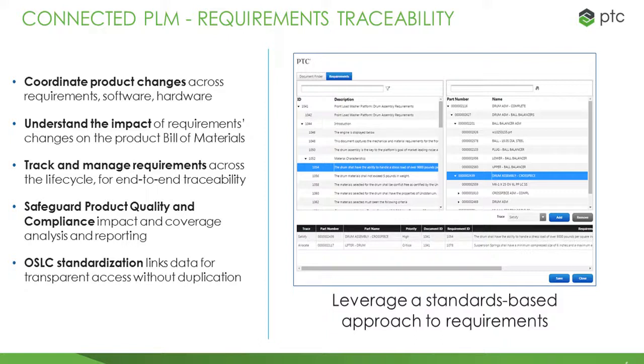This connection is achieved using the standards-based protocol for integration between the two systems. This approach enables transparent accessibility between the two systems without the need for error-prone duplication.